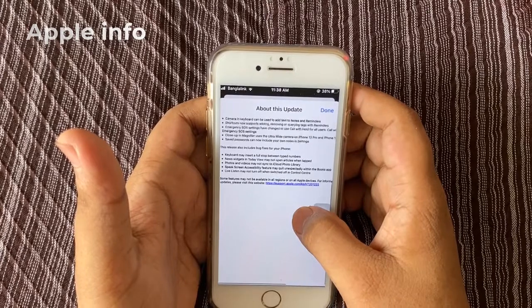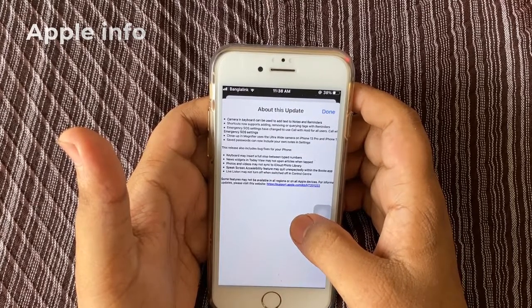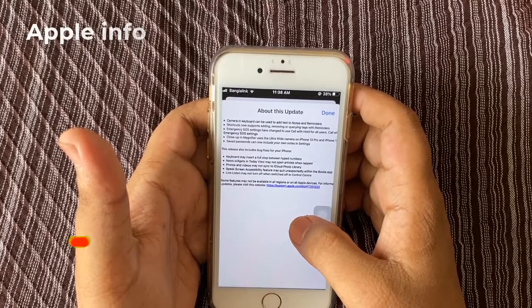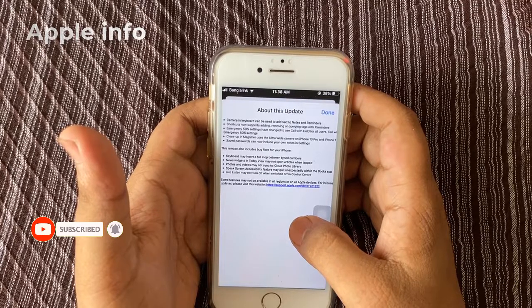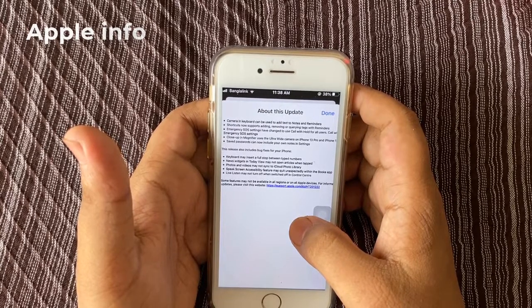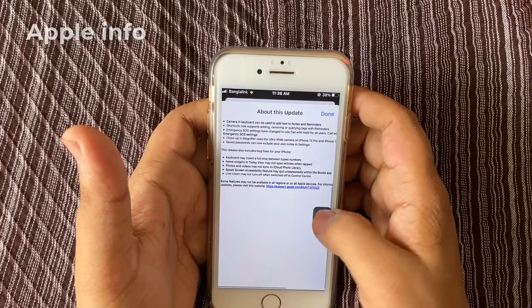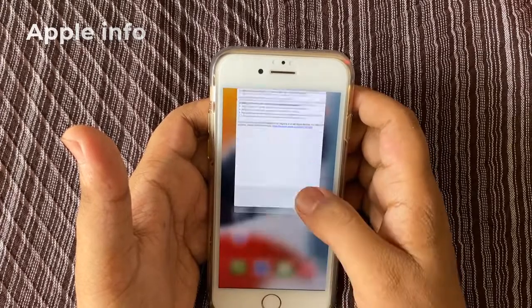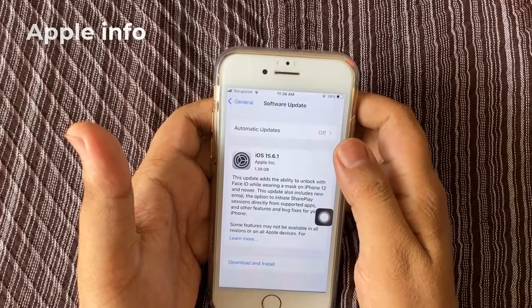Keyboard may insert a full stop between typed numbers. News widgets in Today views may not open articles when tapped. Photos and videos may not sync to iCloud Photo Library. Speak Screen accessibility feature may quit unexpectedly within the Books app. Live Listen may not turn off when switched off in Control Center. Some features may not be available in all regions or on all Apple devices.